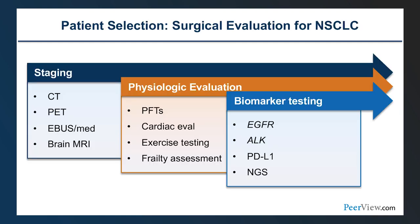How do we select patients? Well, as I said, staging is critical. At a minimum, CT, PET, invasive staging of some kind, preferably EBUS, and brain MRI. I think that's definitely true in the US. We often have trouble accessing brain imaging in Canada, so we'll satisfy ourselves with the CT. But when we have ALK or EGFR patients, or say stage 3B, then those are the patients we might be more choosy on getting an MRI.